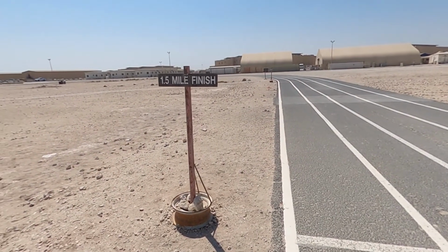That's definitely true. If you are going to run, there is a track on the base that is a standard oval track. It's a 1/4 mile track, and it's just pretty straightforward. It's in a big circle. There isn't a lot to look at when you run, but if you like to run, you can run on the sidewalk, you can run on the track, and you can run on the treadmill.